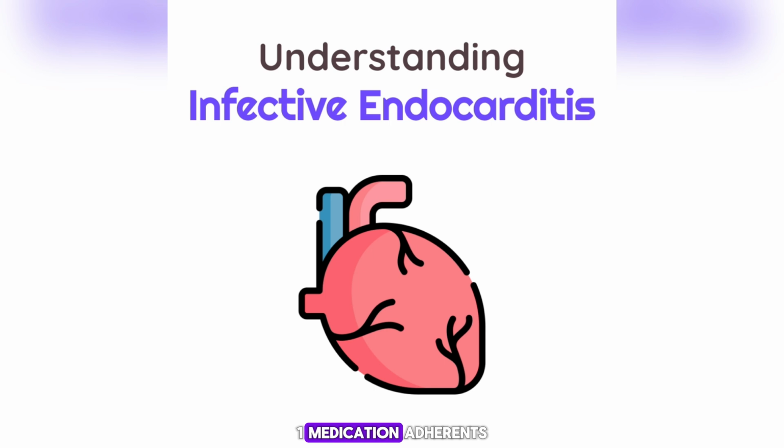1. Medication adherence. It's super important to take your prescribed antibiotics exactly as directed by your healthcare provider. Stick to the recommended dosage and duration of treatment to ensure that the infection is properly cleared.